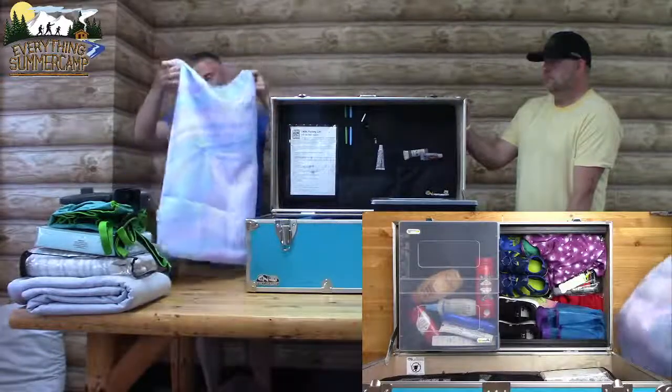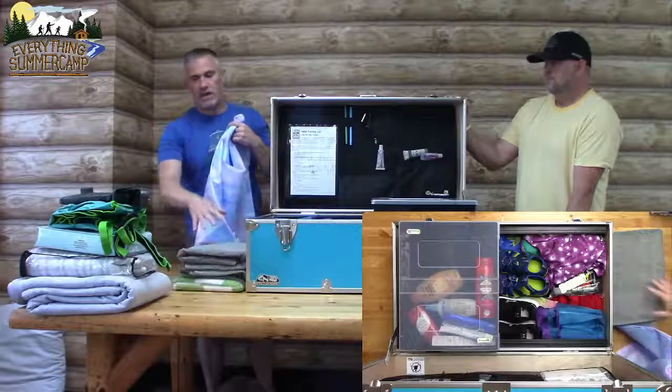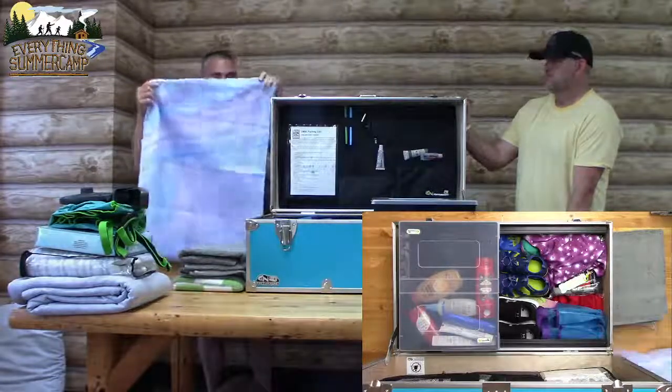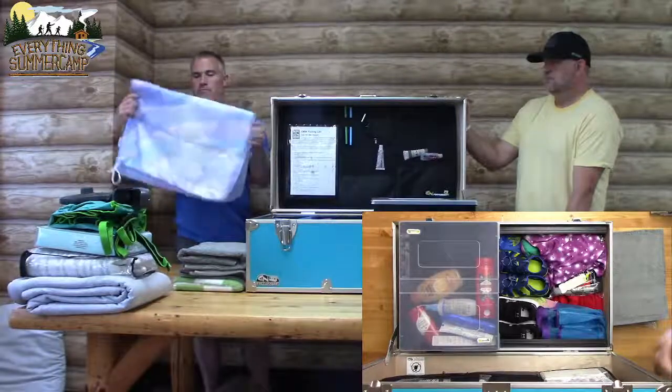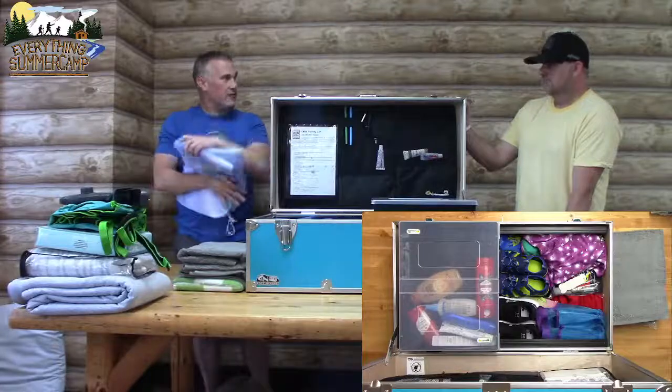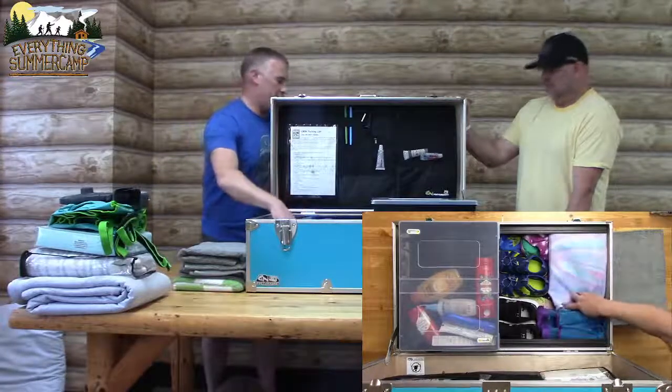And I could throw my towels into here right out of the gate. I could get these beach and bath towels in there. I could get some bedding and blankets in there. For right now, I'm gonna just throw this inside the trunk. And I think we have plenty of space. Yeah. So we're just gonna keep packing the trunk for now. What do we got next?